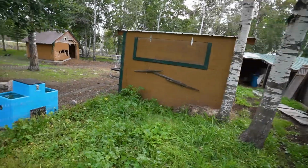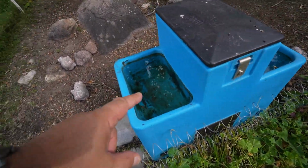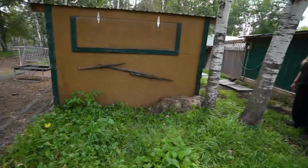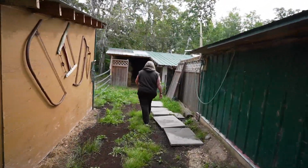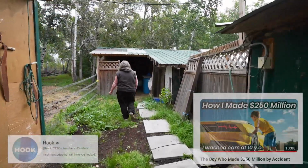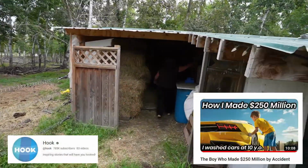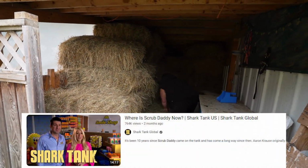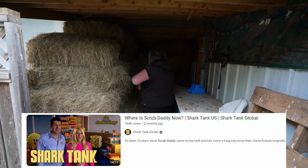I cleaned out the water trough yesterday. It's still a little stained. I need a better scrubber. Grab one, Scrub Daddy. We watched a show on, I think the YouTube channel is Hook, and it was about Scrub Daddy, and how it started. So we went and picked one up because it was on like Shark Tank or one of those programs.